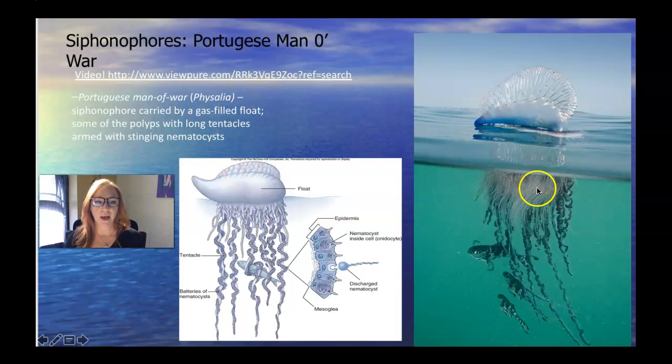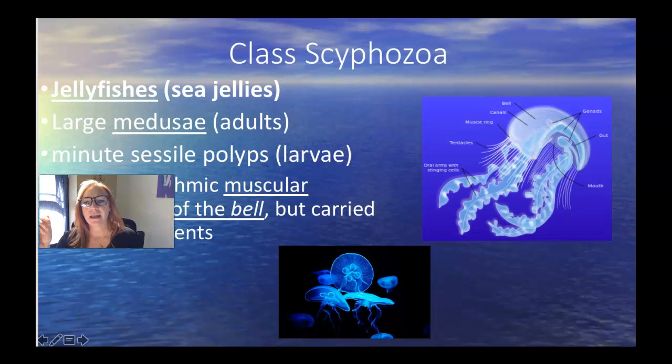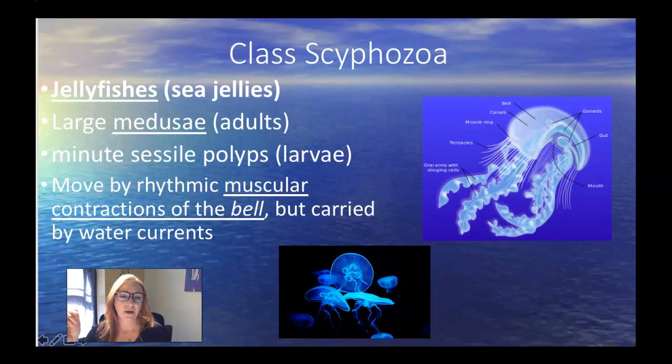These guys, if you're ever swimming in the Atlantic Ocean, if you see them either floating in the water or on the beach dead, stay away. No touchy. Ow, ow, ow. Their tentacles can get super long, like 20 feet long, and they really hurt when they sting you. If you find any type of jelly on the beach, just don't touch, because even if they're dead, those nematocysts will still fire until they're completely dried out. So a dead jellyfish or a dead siphonophore can still sting you and do some damage. So that's Portuguese man-o-wars.